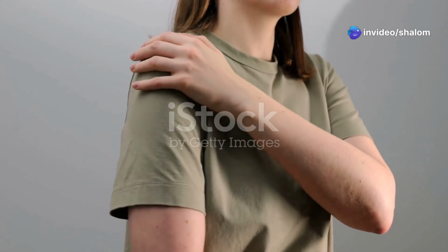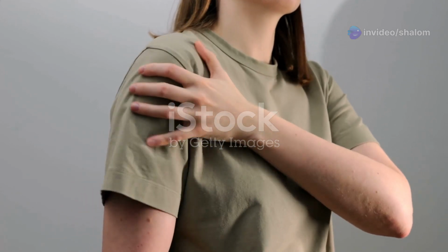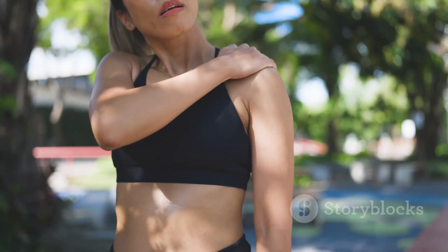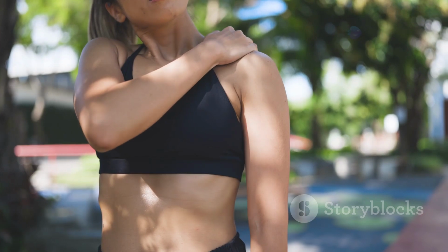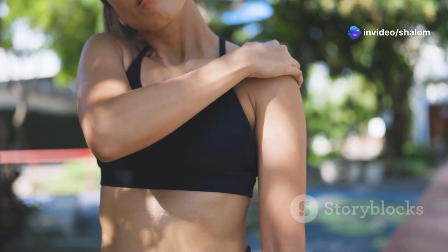Imagine trying to reach for something on a high shelf or lifting a bag of groceries only to be met with sharp pain. It can make everyday tasks painful and difficult, but there is hope. Physiotherapy offers a range of treatments designed to alleviate this discomfort. Physiotherapy can help you regain movement and say goodbye to shoulder pain.